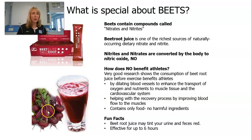A lot of people, to get the same amount of beet nitrates and nitrites that you get in a formulated shot like this from beets, I think you have to juice like 6 beets, and it's messy. So a lot of times people don't like to do that, but other people are really into it. They juice it and then they add all kinds of other things to it in terms of fruits and vegetables to make it more flavorful.